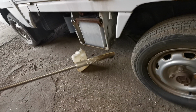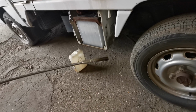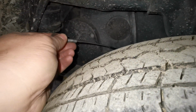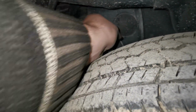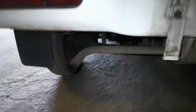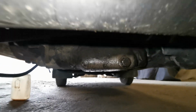Now that's interesting. I pulled that out the other day and it was dry. I've just pulled it out today and it's half full. So somebody half filled it with oil when I haven't been looking? I don't really know, that's a bit strange. That was literally bone dry when I pulled it out the other day. Who knows? I knew it wasn't completely dry of oil because when I climb under the back, it's leaking oil from there, or further above it. So I don't really know where that oil was coming from.